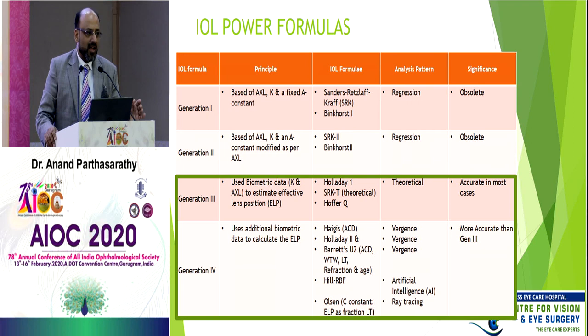In terms of IOL power, which is an important part of your preoperative plan, I think generation 1 and generation 2 IOL formulas are no longer preferable. I think generation 3, and if you have access, generation 4, and a lot of these formulas are now available online and free of cost, are probably more accurate for the majority of cases. In fact, the present predictability as per studies is more than 90% if you've got the keratometry, the axial length measurements, and the IOL power correction done.